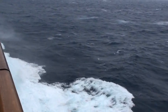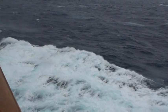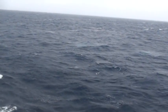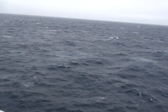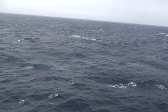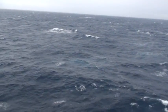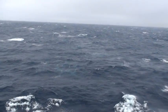Even though we will be north of this gale, of course we will encounter moderate seas and possibly, during the day tomorrow, a little bit of rough weather. And I will come back to you with an update during the morning of tomorrow to see how we progress through the night and what the latest weather information is.